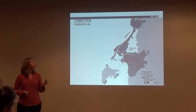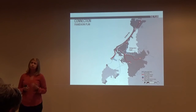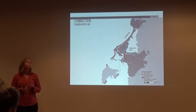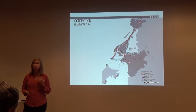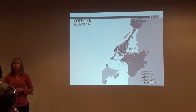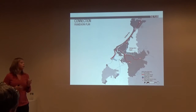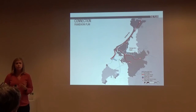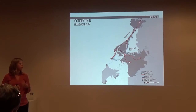So finally, in our connection framework, we'd really like to provide access within Cartagena for the population here to access the job opportunities within the tourism industry, as well as provide a more inviting and coherent transit experience for tourists. So right now it's very difficult to navigate, it's not really mapped out, it's kind of an informal bus system, and that really limits tourists from being able to travel throughout the city. So with a more coherent system, it would give opportunities for tourist destinations to be located throughout the city and not so concentrated right in that historic core and the high-rise hotels development that we see there.